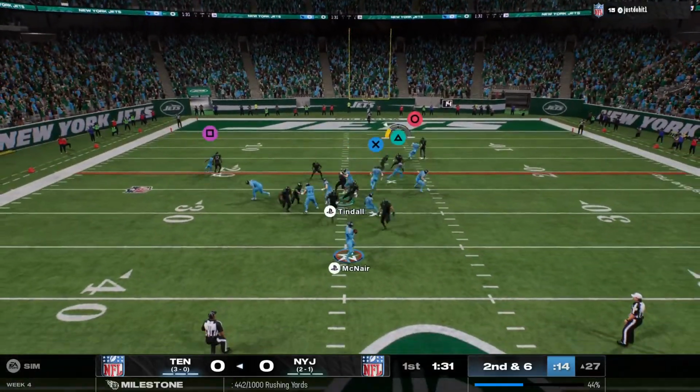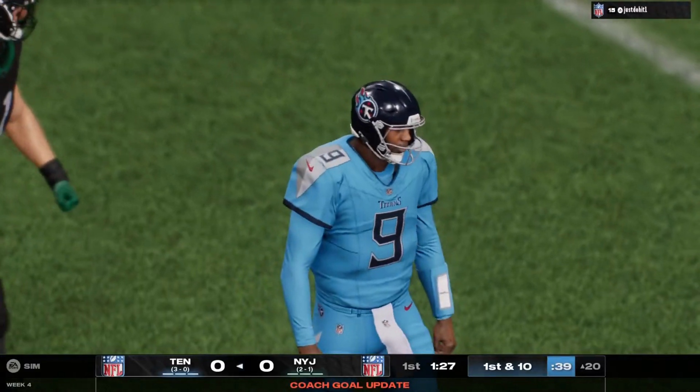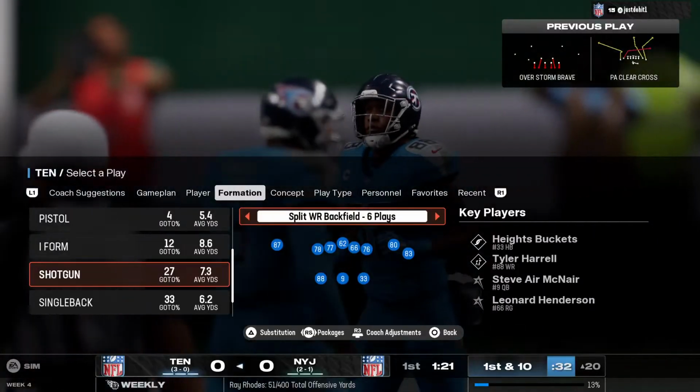From the 27. Connects on the crosser. And he has it down officially to the red zone at the 20. 6 yards on the play and enough for a first.